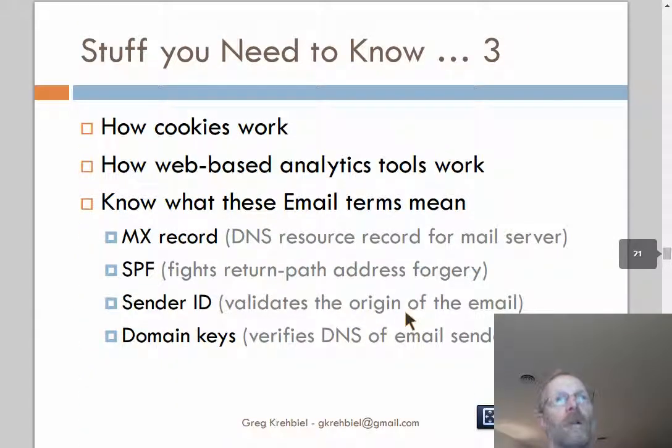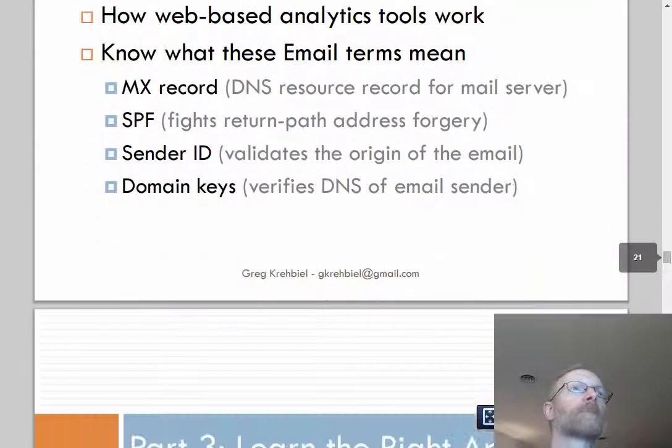Okay, you should know what cookies are and how they work, different types of cookies. You should know about analytics and how that works. You should know some basic email terms. You can just look those up on Google. Just know what those things are and why they're important.